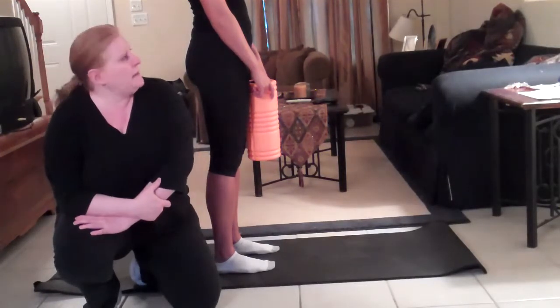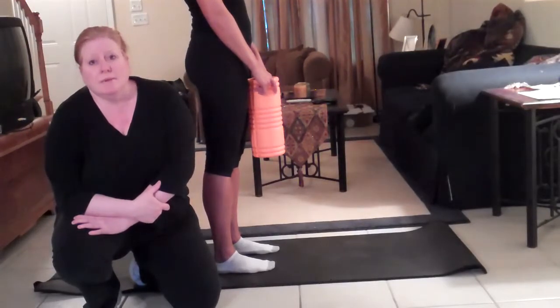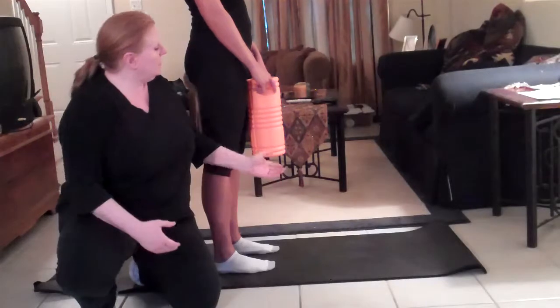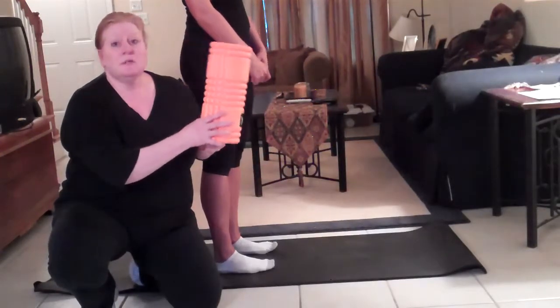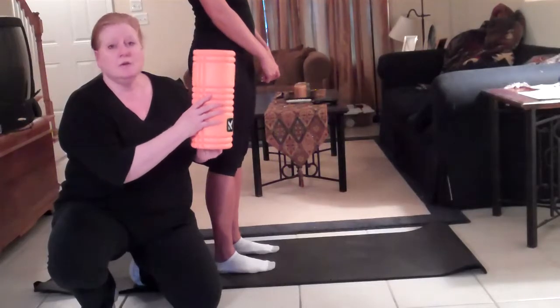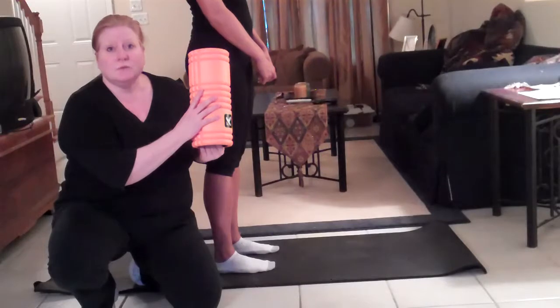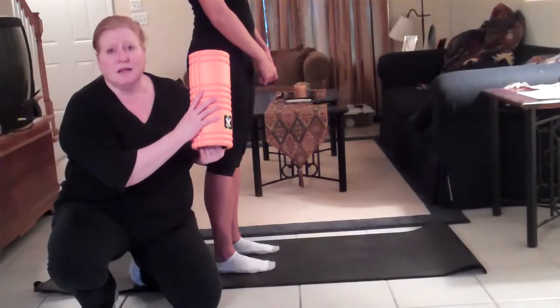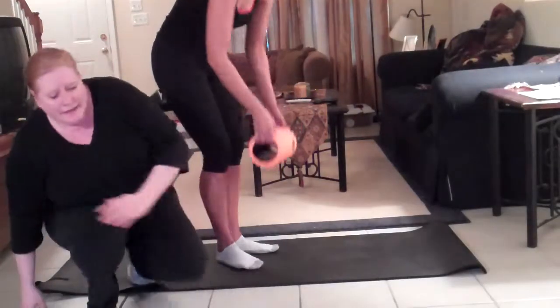So Becky's going to show us how to use the foam roller properly. The foam roller is something that you can use between massages, especially before or after running, so that you can keep that IT band nice and smooth and lengthened. Otherwise it'll feel just like knots in the sides of your legs. So I'm going to hand it over to Becky.